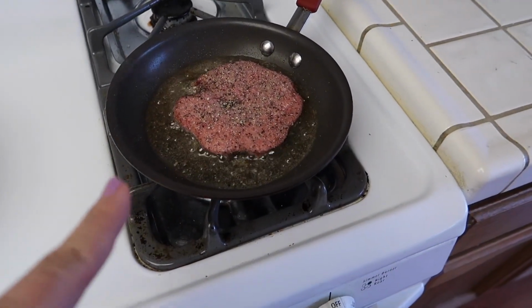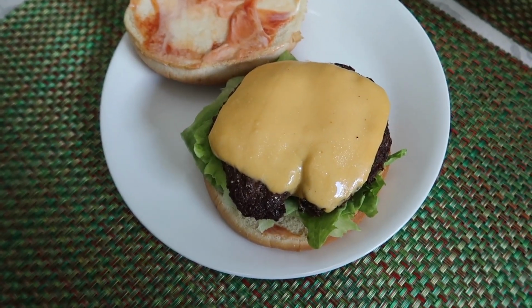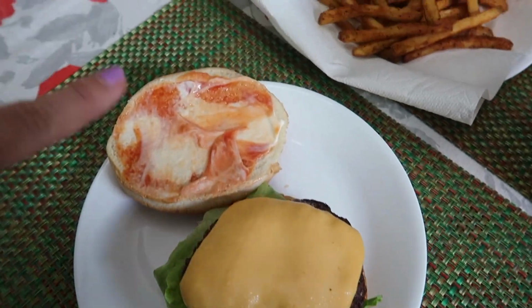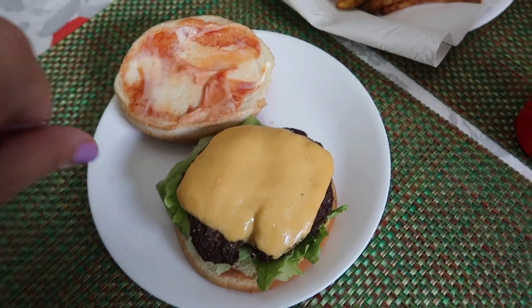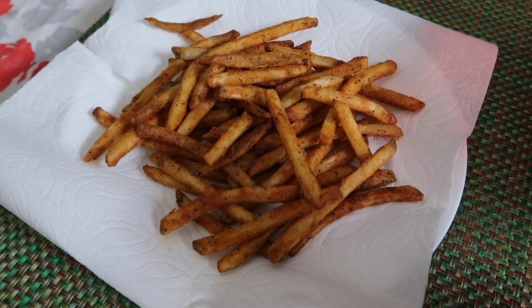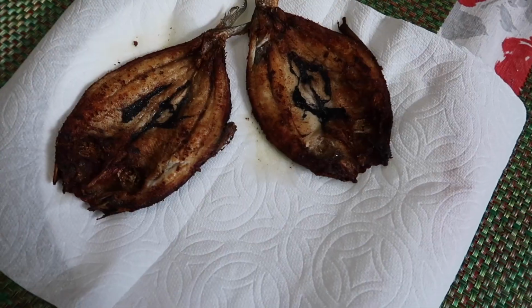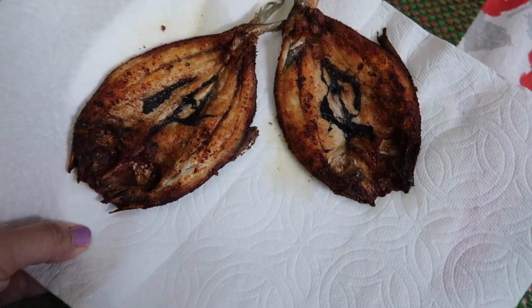And then AJ's gonna have a cheeseburger, so I'm frying up his hamburger right now. So here is AJ's cheeseburger. He just has lettuce and cheese and then mayo and ketchup on, I put it on the bun. And then he has some fries. These are the ones that we got at Winco. It's the Checkers brand, seasoned fries. So that's his dinner. So here's what the fish looks like, nice and crispy.